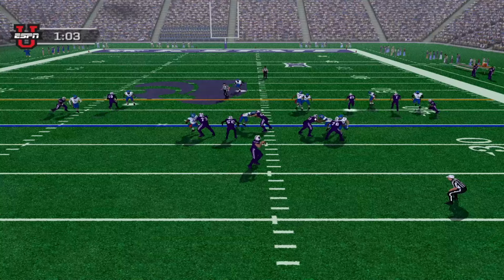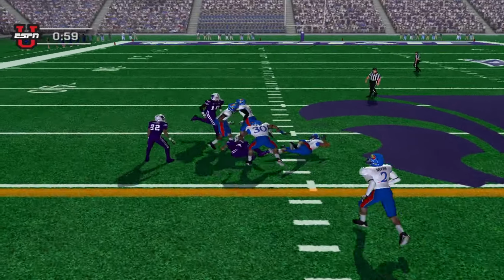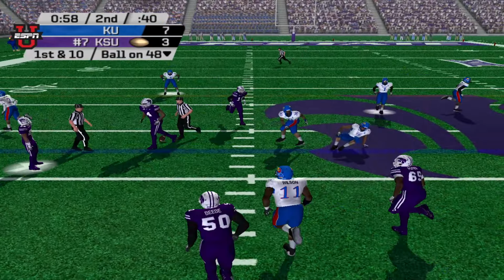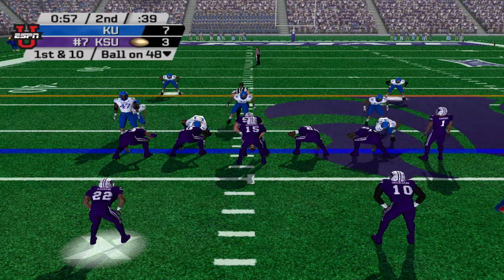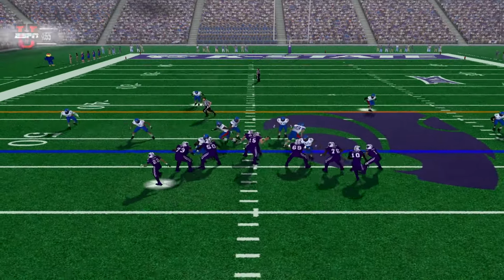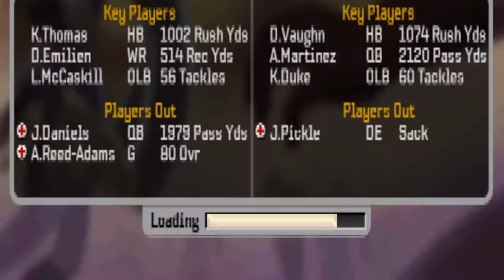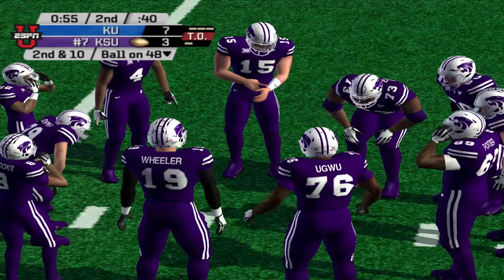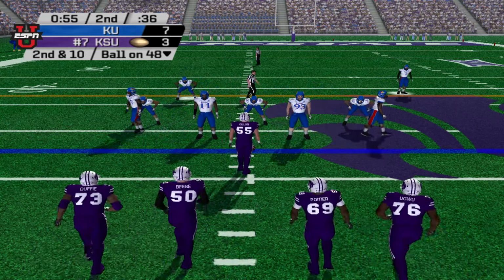The Wildcats line up with five receivers. Looking across the middle. Little shake and bake move. Tackle. Way to look it in. Nice catch. Sure was. He displayed some great hands there. Now we're looking at a first down. Spikes the ball. So it's second and ten. Ball right around midfield.